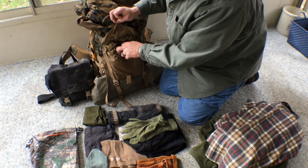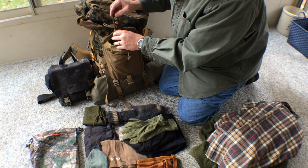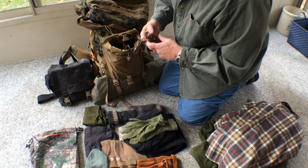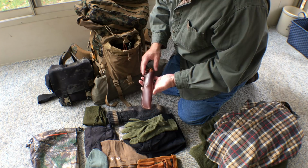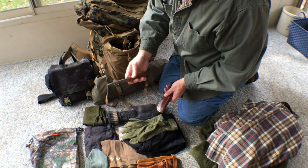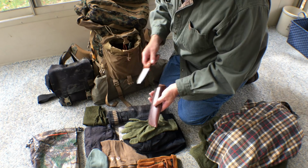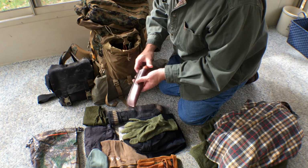Okay, let's go over what I have in this front pocket right here. Primarily, this is going to be tools. So, of course, I'm always going to have some type of bushcraft style belt knife, 3 to 4 inch blade, full tang, something that I can really depend on for chores.